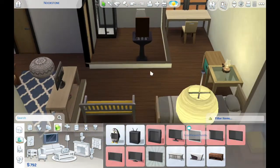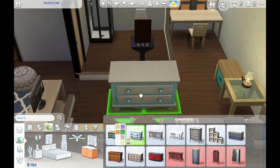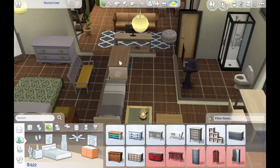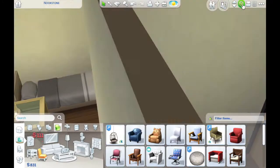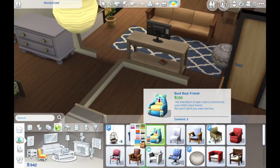I really wanted some kind of seating in the child's room and possibly a telly, but that didn't work out how I'd planned, and it made the room look really awkward and strange.